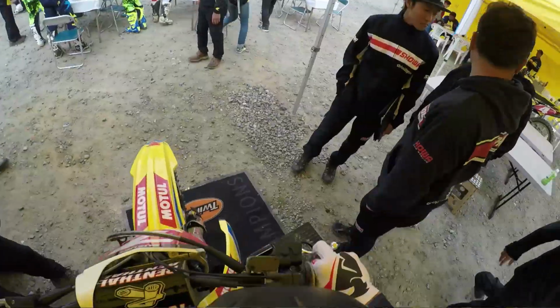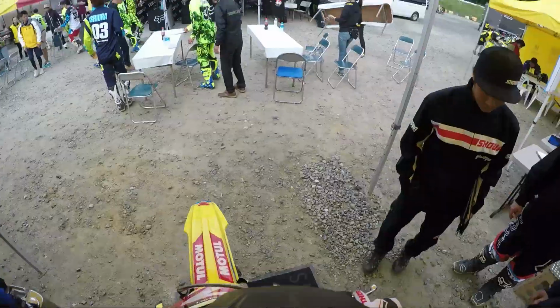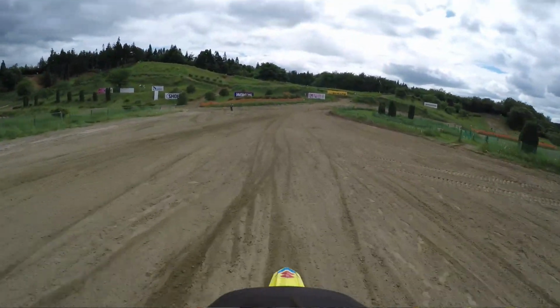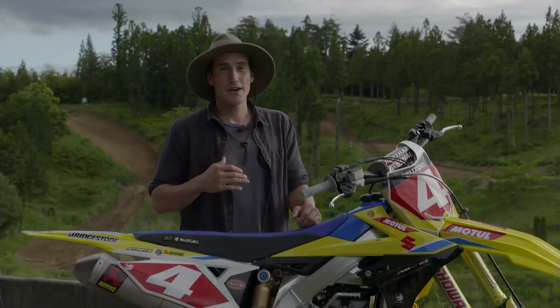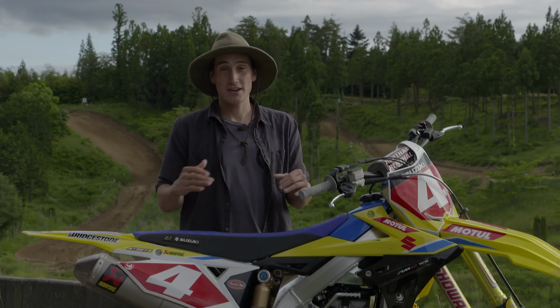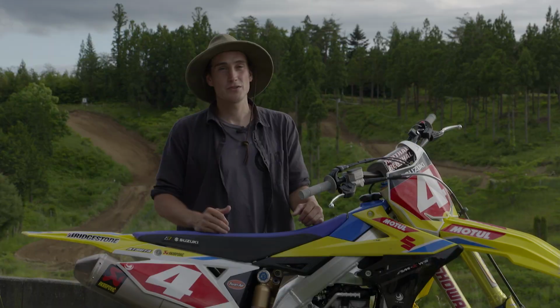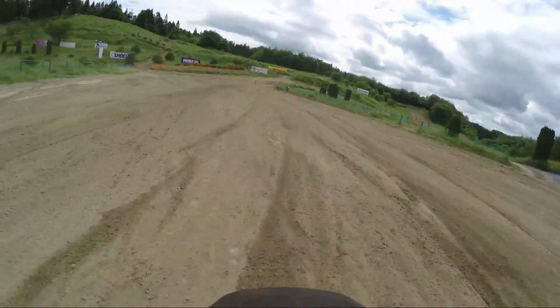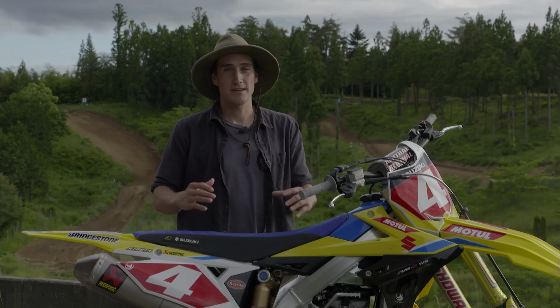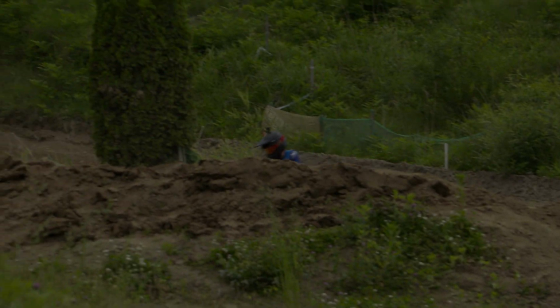But right when I got to the track, all my nerves went away because it was so rideable. I think that's my biggest takeaway. The power, I think everyone would say, what's the power like? Is it crazy? It's not crazy. It's super linear, super usable. At no point was I scared of the bike. It was just so user-friendly, but there was a lot of power.